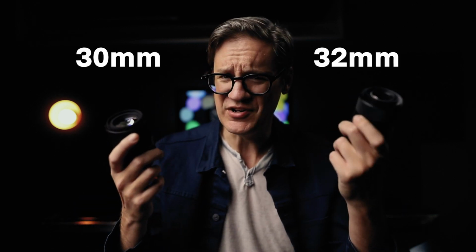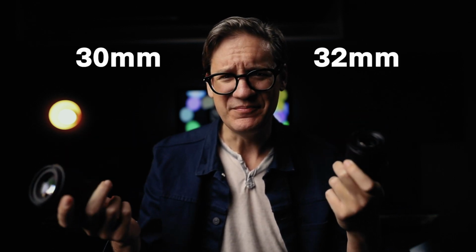So, is there any notable difference between the focal lengths of 30mm and 32? Not really. The Sigma 30mm is just a touch wider than the Canon 32, but it's not enough of a difference to declare one as being better than the other. Overall, the focal length of these lenses create natural-looking photos and videos which embody that classic 50mm field of view.